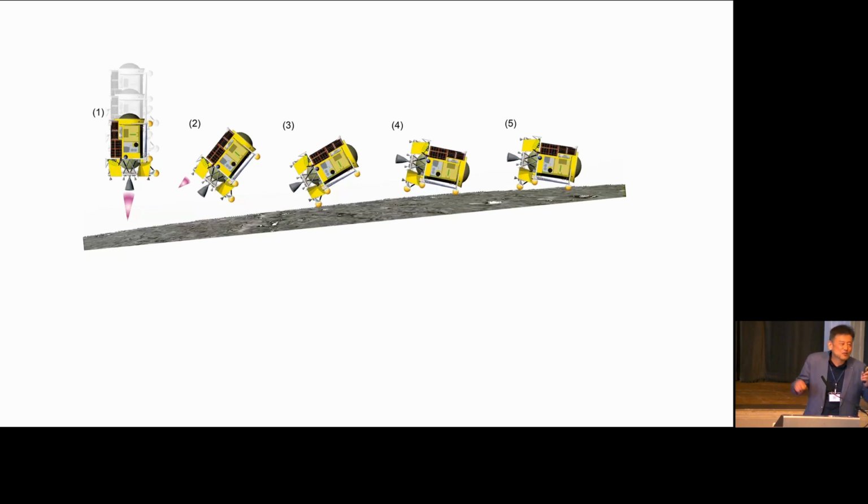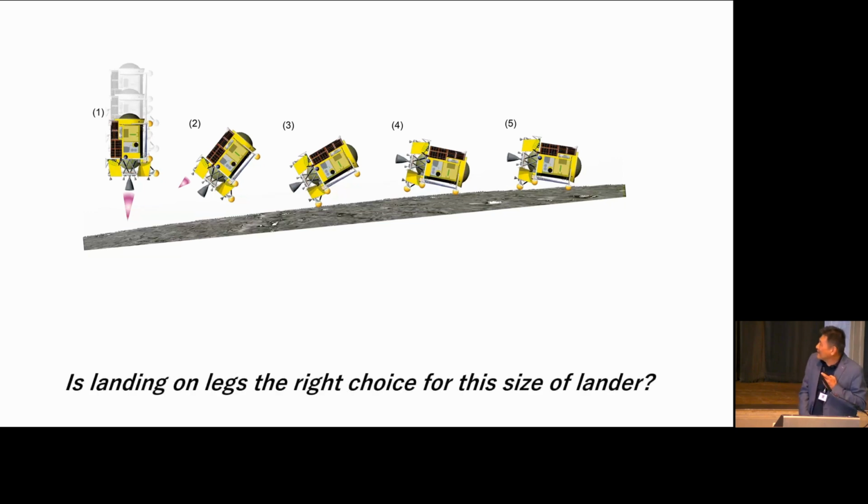cast a kind of philosophical question to you today: is landing on legs the right choice for this size of mission? If you look into the history of all the landing missions, legs tend to be beefy. But from now on, including commercial missions, we want to have small and smart missions. And in this regime, is the landing leg the right option or not? I could have asked you this question, but unfortunately we didn't demonstrate this. But yeah, we'll see if we will have another mission like this to have a chance to ask this question to you.